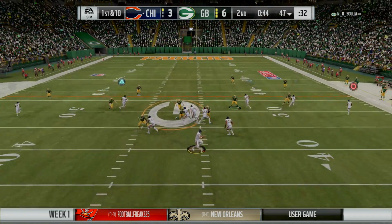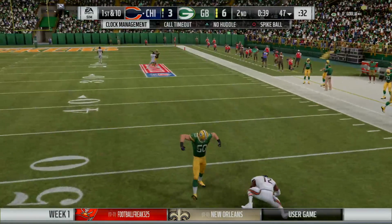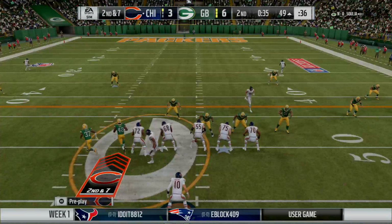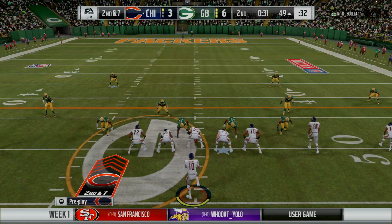Now, those are the ones that hurt defensively. You do everything right. Excellent pressure, good coverage downfield, and then he slips out the back door and turns it into a nice gain. The completion good for 3, and it's second down. The Bears moving hastily in the hurry-up offense.